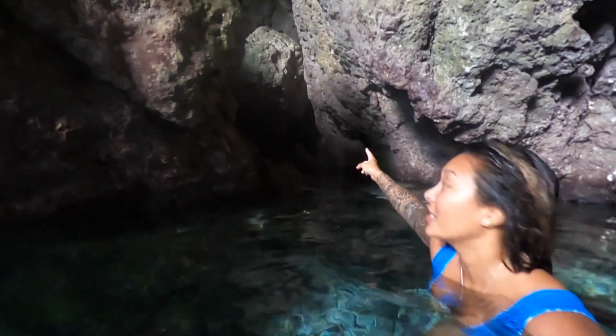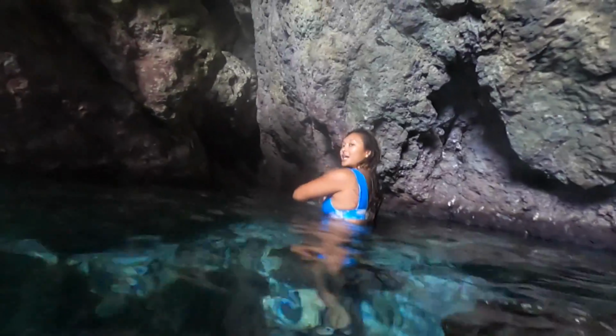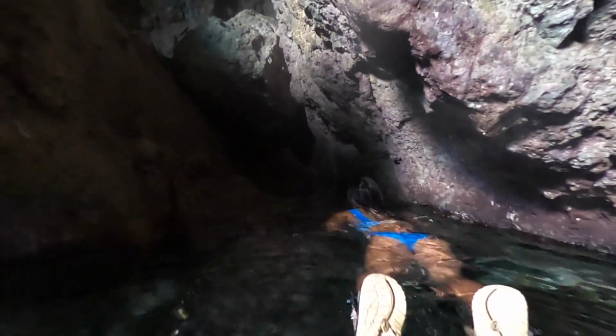Hopefully that boulder doesn't fall on our head. Yes, hopefully. It's dark. Oh my god, are there critters back here? Seriously? No. I'm not scared. Oh my god. What? Dang, we need a flashlight. Okay. Oh, that was freaking scary.